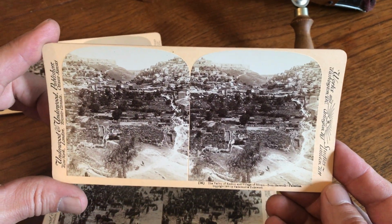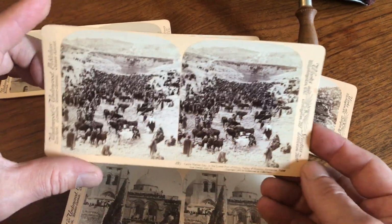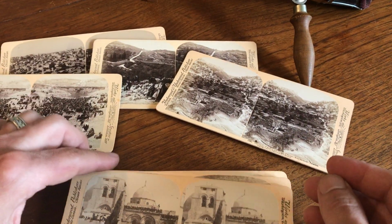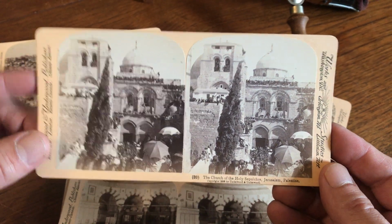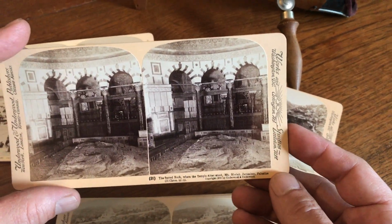The stereo viewer, which we saw at the beginning, is not part of this lot, but we do have them available if somebody would like to purchase one separate from any of the lots of, this is the Holy Sepulchre, cards that we're offering.